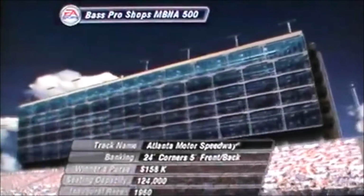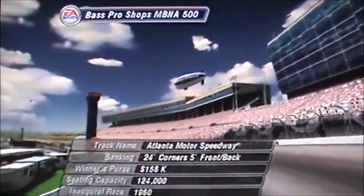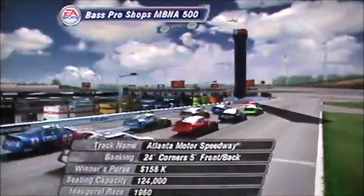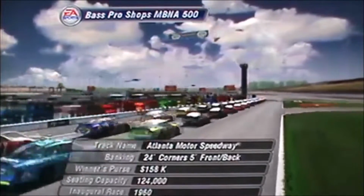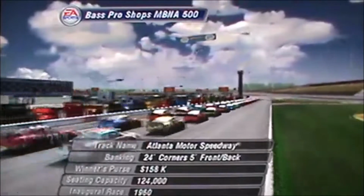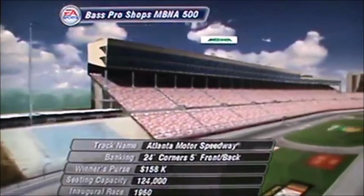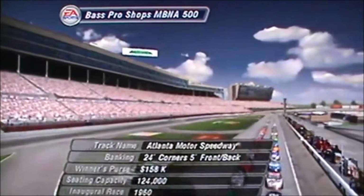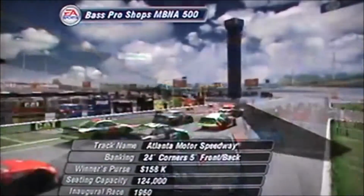EA Sports welcomes you to Hampton, Georgia, site of today's NASCAR Winston Cup race, the Bass Pro Shops MBNA 500. This place has it all. They even have a 9-story office and condominium complex right here at the track. And there is always great racing to go along with the amenities. Isn't that right? NASCAR doesn't use restrictor plates for this track, which is why it's actually one of the fastest tracks in the Winston Cup Series. We may see some speeds hit 200 miles an hour just before they dive into the corners.